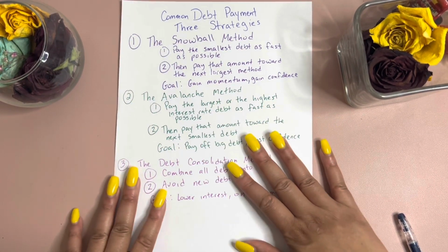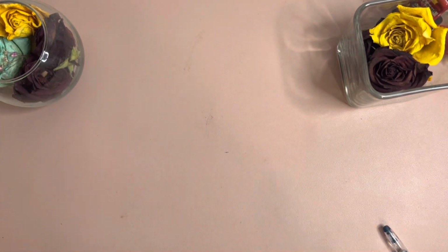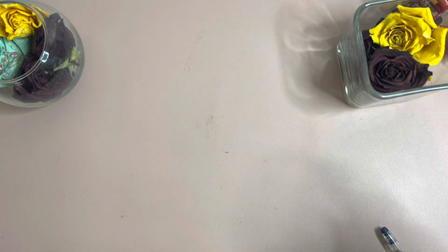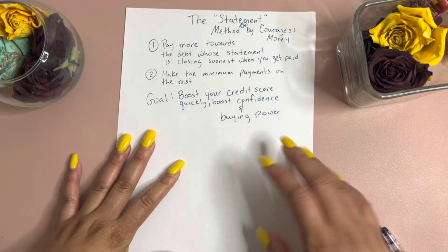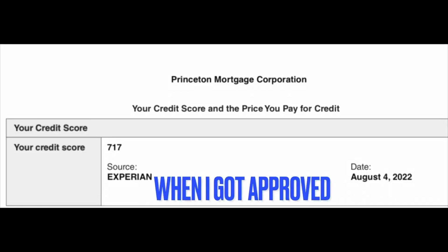So what is my method? Well, I'm going to tell you. I call it the statement method. And the statement method is how I got my credit score from this to this.